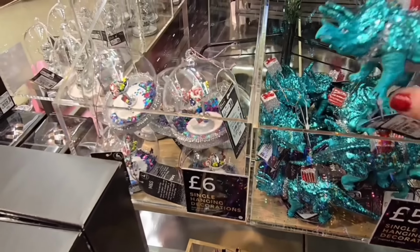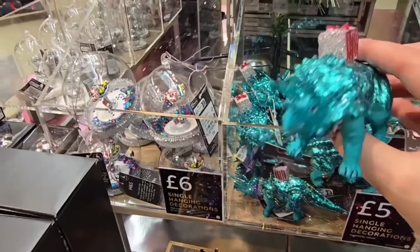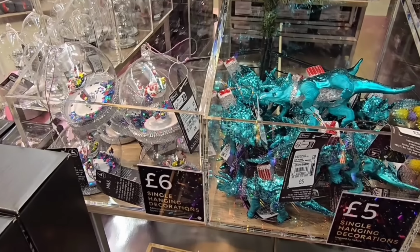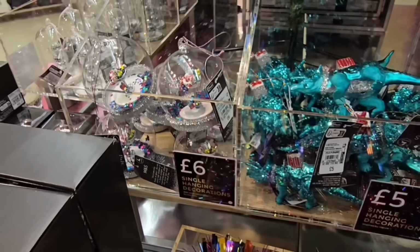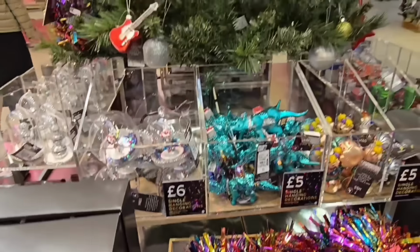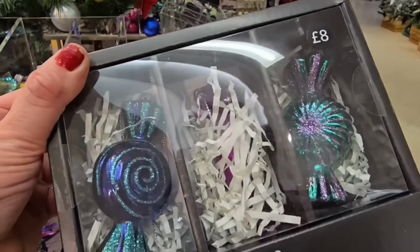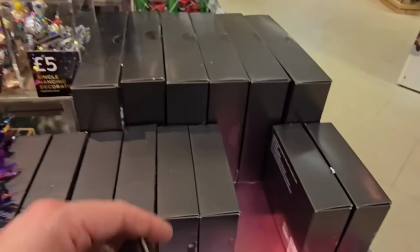Oh, this looks like a fun section. There's a dino stegosaurus. Is that correct? With a present on. And this guy. These are all a fiver again. And a zebra. He's got fairy lights wrapped around him, which is quite nice. There's a guitar on the tree. Queenie approved. What have we here in these little black boxes? More baby versions of the sweet. Those are quite nice. They are 3 for 8.